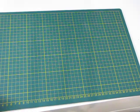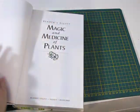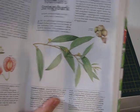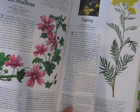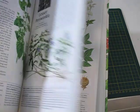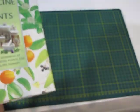And then my last purchase was this Magic and Medicine of Plants. Not sure how old it is. It's another Reader's Digest. 94 it is, and this has some awesome pictures in it. It has like the photos. Pretty sure it has, yeah, beautiful illustrations. So that would be nice to make some tags, journaling cards. Some fussy cutting with the nasturtium. So yeah, that was a good score on that one. I think that was only like $3.